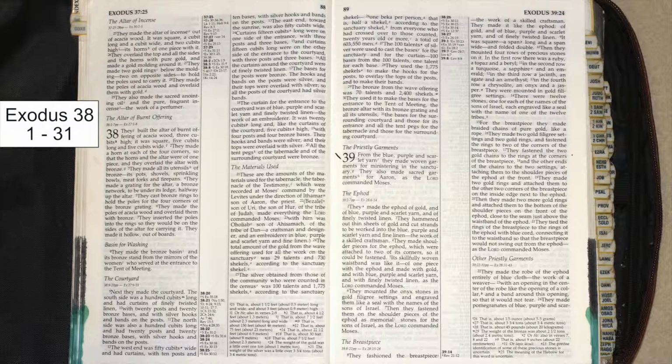Exodus chapter 38. The altar of burnt offering. They built the altar of burnt offering of acacia wood, 3 cubits high. It was square, 5 cubits long, and 5 cubits wide. They made a horn at each of the 4 corners, so that the horns and the altar were one piece. And they overlaid the altar with bronze.